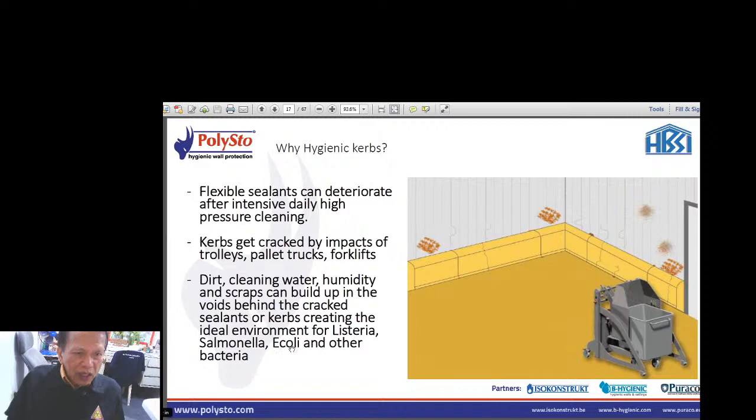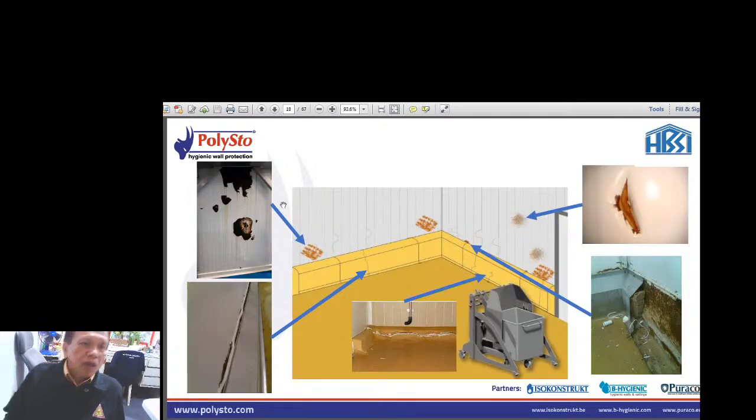E. coli, and other bacteria. So, if your walls and curbs and floors already have these cracks, then chances are this bacteria will be there. Like these ones. So in here you would see there's a blown up figure, and here there is a crack. So chances are bacteria will be in there. Also in here there's a crack, and this portion with a small torn portion of the finish, and here inside between the curve and the wall would be the bacteria.